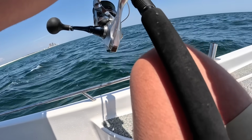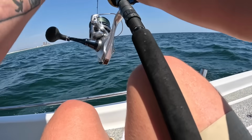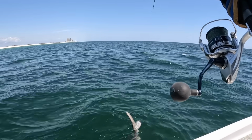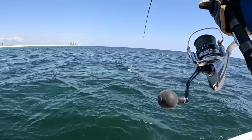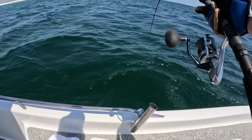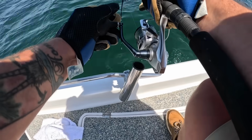A tail rope would work really good, like a snare. Last thing I want is an angry shark in the boat, and to get bit by it, because he's still very much active. Still very active.